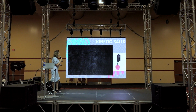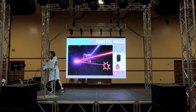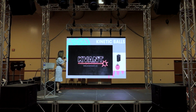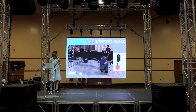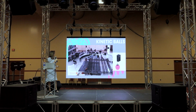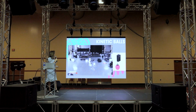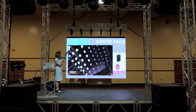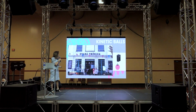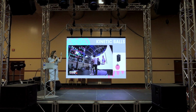These are also probably from one of your production companies. This might not be something you have in stock, but maybe you can get a production company to bring one in. These are the kinetic balls that you're seeing a lot of. Let me let this play. I don't really need sound for it, but this is the setup they're using. At the end of the day, you come up with a really cool environment where you've got the balls, you can have them choreographed, and you can do so many different things with them. You're seeing this a lot, especially in large convention halls.